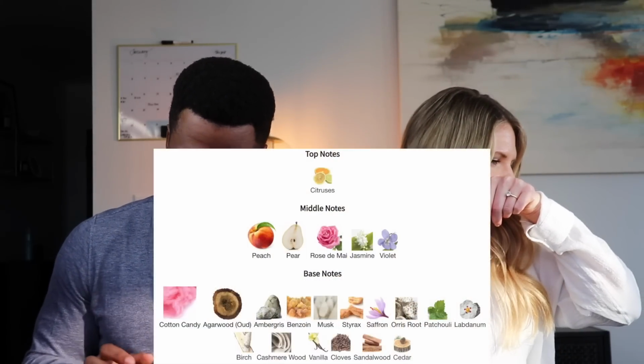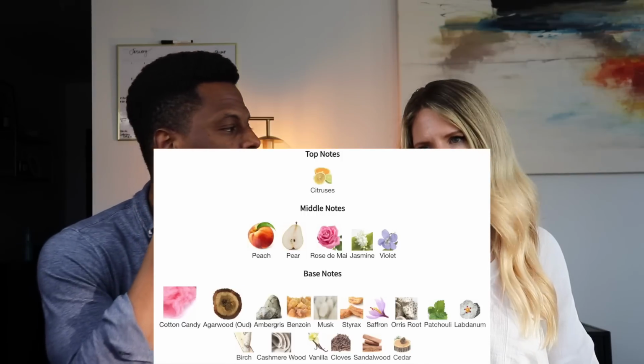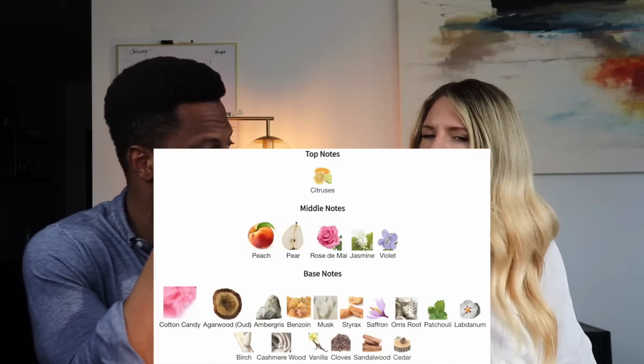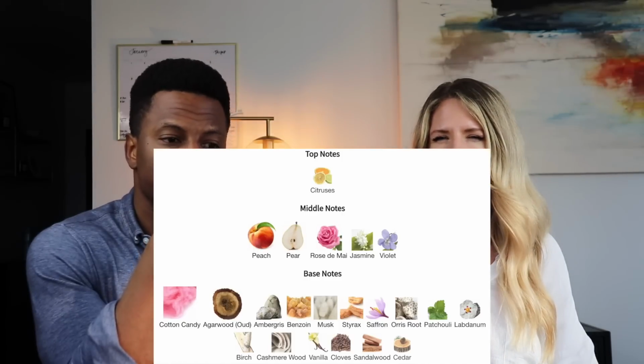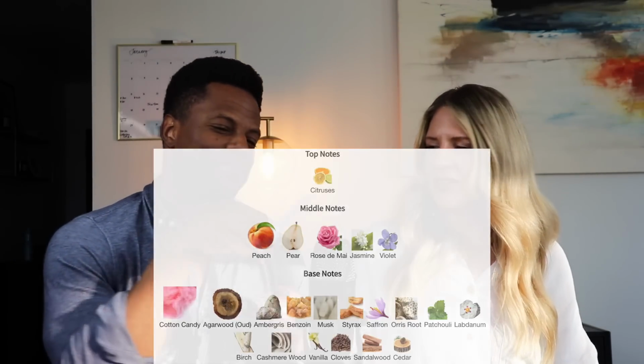Yes, and that could be a combination of just how Roja composes his scents, but also really the nose doing what it does. Yeah, exactly. It's not picking up everything. Yeah. Some things aren't quite getting through. It's kind of sweet and dark at the same time. Yep. I think there is something kind of animalic in the base, or maybe just rich. I'll give it a 7.5.